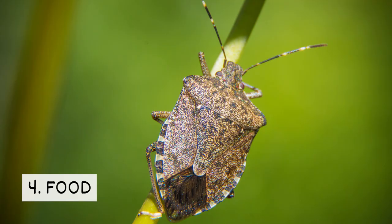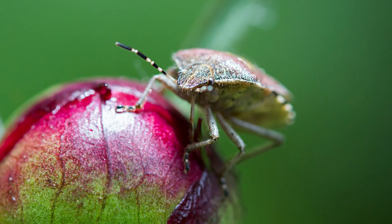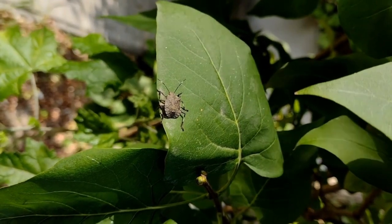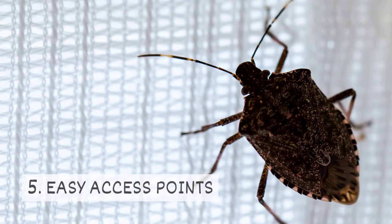4. Food. Stink bugs eat flowers, leaves, vegetables, and fruit. Though they are inactive in winter, vegetation can attract them to your house in warmer months. When temperatures drop, they can easily make their way to your home.